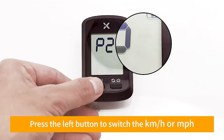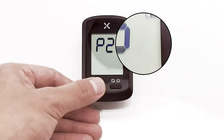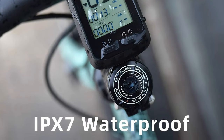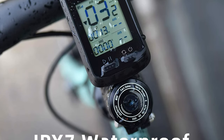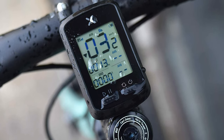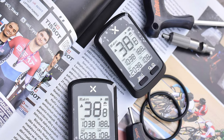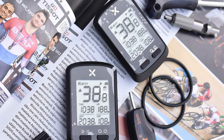This computer comes with a 1.8 inch HD screen, an easy-to-read LCD display with auto backlight. Just focus on your ride. It also has a 500 mAh rechargeable lithium battery that provides up to 25 hours of runtime, to give you a better cycling experience.